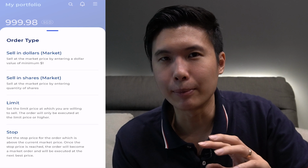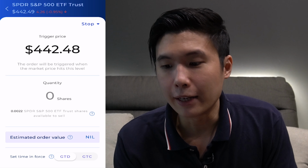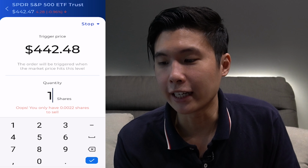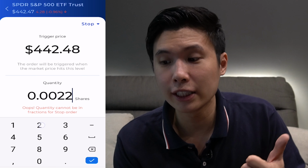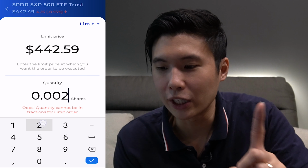For stop order, it's basically an advanced mechanism. I would avoid touching that unless you absolutely know what you're doing. And in my case, since I only have fractional shares, I can only sell in dollars or in shares. So if I try to use limit or stop orders, basically it would just fail. It says unable to do so unless I have 1 share at least.